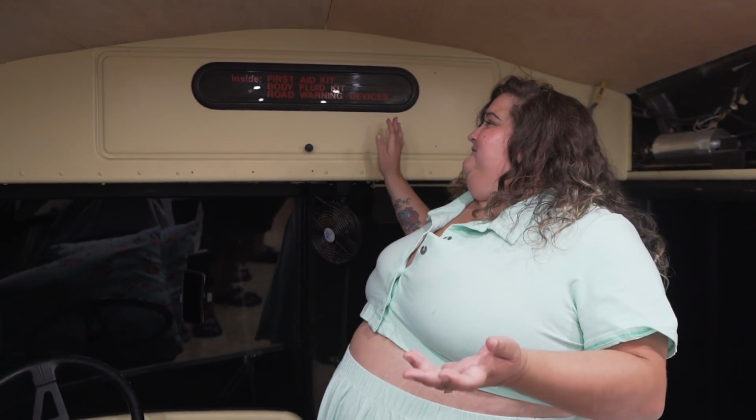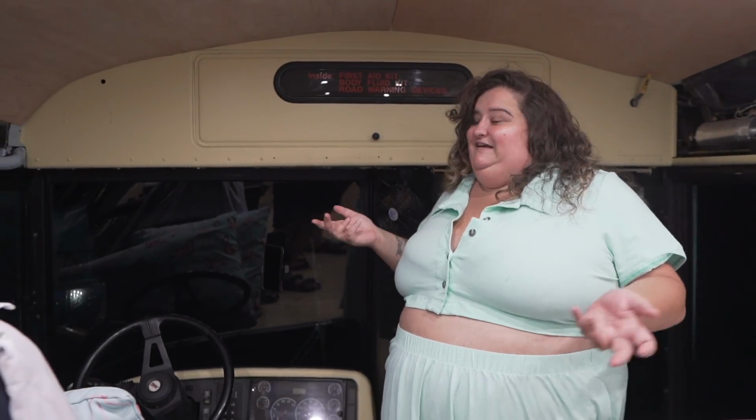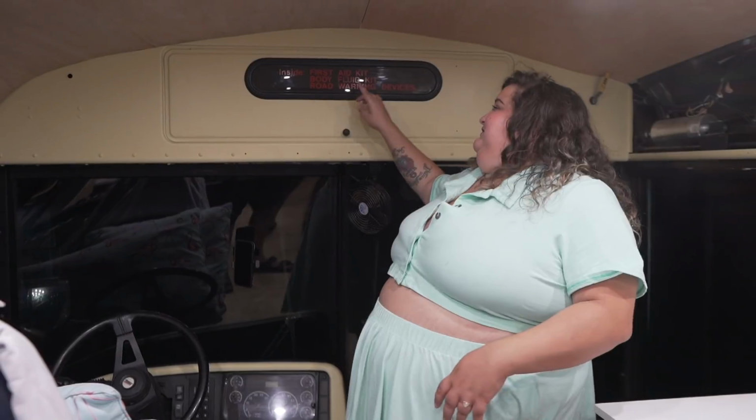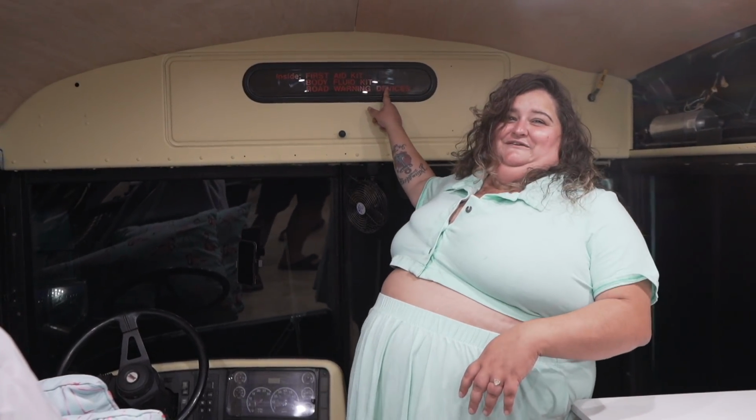I just feel like it's super kitschy and cute. Not necessarily that it fits the theme, but it's a bus, so it does fit the theme. Eventually we'll put a mini split inside of here. Right now it's literally used for the first aid kit, the body fluid kit.